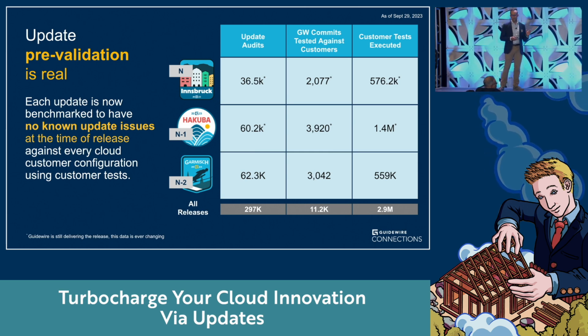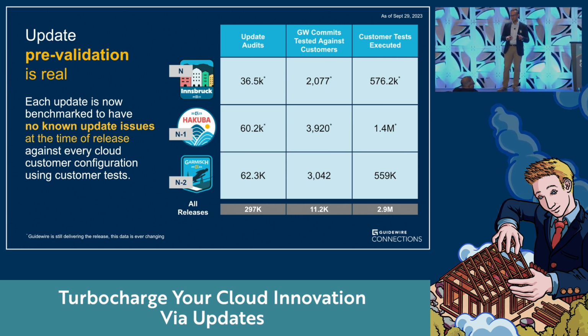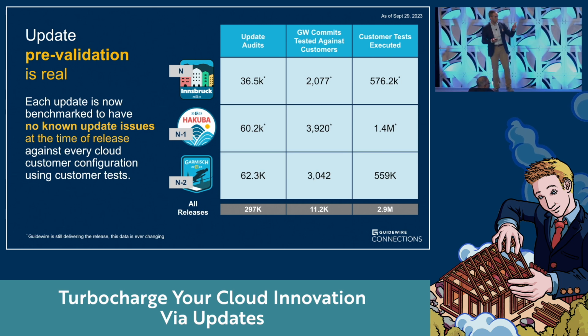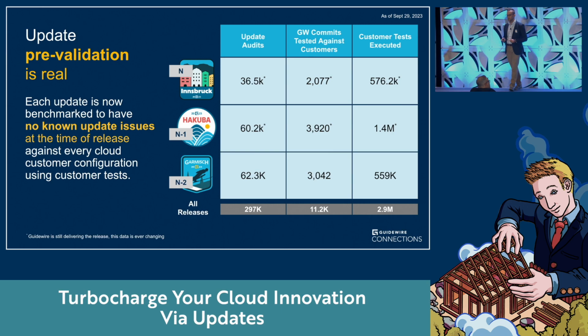Looking at the data for Hakuba and for Innsbruck, you'll notice a little bit of an asterisk. All this simply implies is that we are still delivering this release, and so the numbers are continuously improving for the better. And I love the bottom. Almost 3 million tests run, customer tests executed for updates.